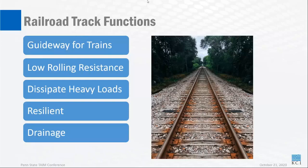Railroads have been a successful transportation mode for over 200 years, and improvements in engineering and technology have allowed them to continue flourishing. Because the track is such a critical part of keeping the railroads in business, it's important to understand the track structure, why it's essential to maintain, and the consequences of failure.